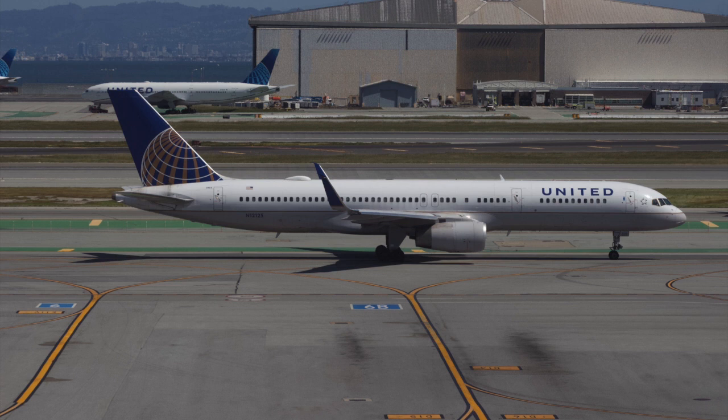Now, I hope I could try flying on the 757 soon, because it's my favorite narrow-body aircraft. I just never got a chance to fly on one, but hopefully I can at some point in the future. Who knows? Maybe if I ever get a good ticket from United or Delta, then I can try to fly on this aircraft. So hopefully that's possible in the near future.